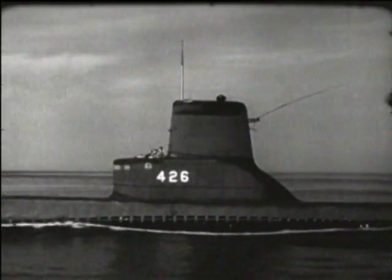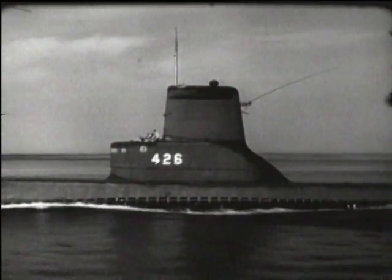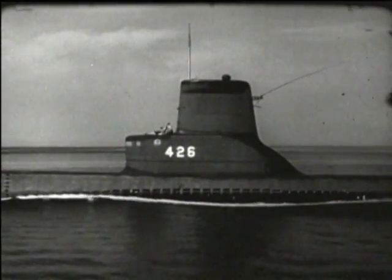The construction of the modern submarine employs the latest developments in science and engineering to make it a formidable weapon against the enemy.